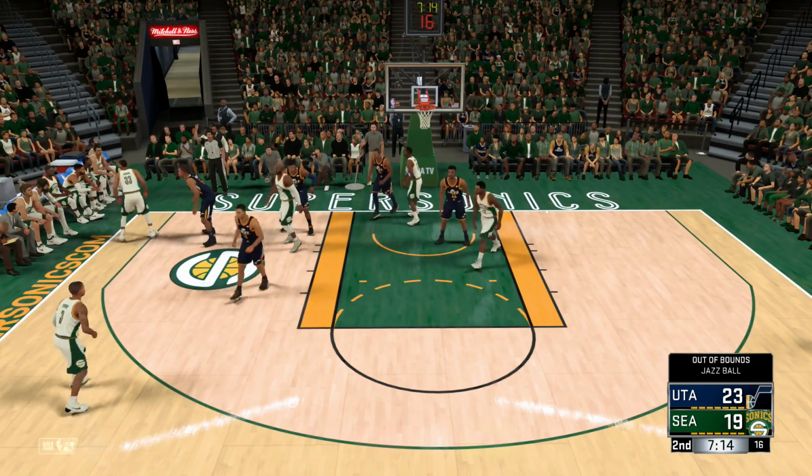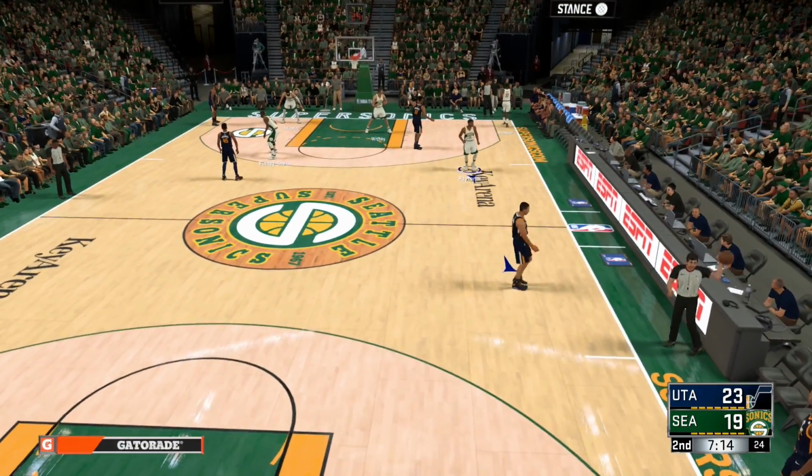Kicks it out to Johnson. And out of bounds as Utah gains possession. Well, he just loses his head for a moment. That's not overthinking. That's just not thinking.